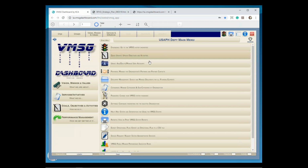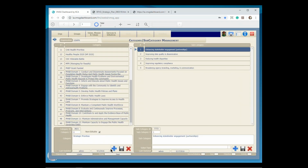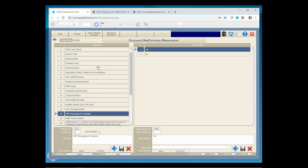As an administrator, from the main menu, here are your categories. So you just go in here and you can add a category, delete a category. Over here, you add the subcategory. So if I select managing for results and I might want to add different things in here, I can do that. Just same as you do anything else. Plus is adding it, X is deleting it, and save.